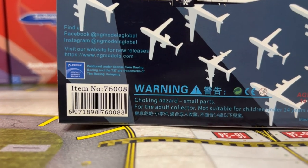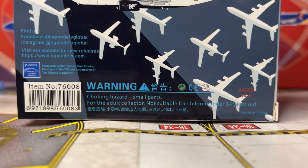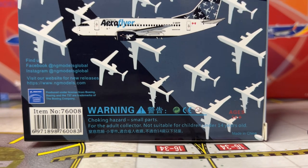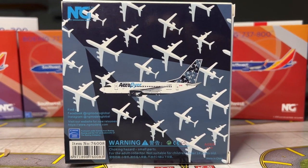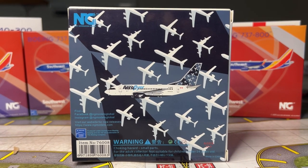Here is the ID number, which is 76008, and the barcode down there. And here are the warning labels right there. So that's it for the Aeroflyer Boeing 747-600 box. Now let's proceed on to the model, which is more highly anticipated than the box. So let's proceed on to the model now.